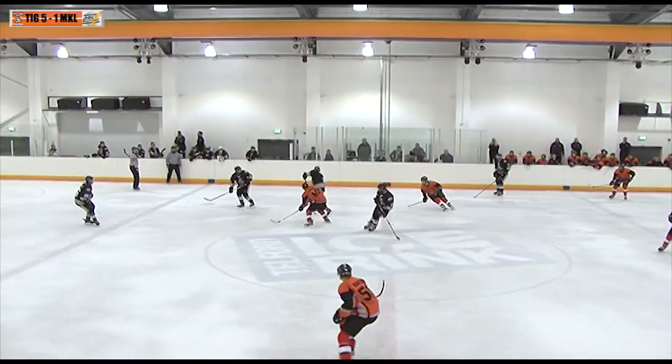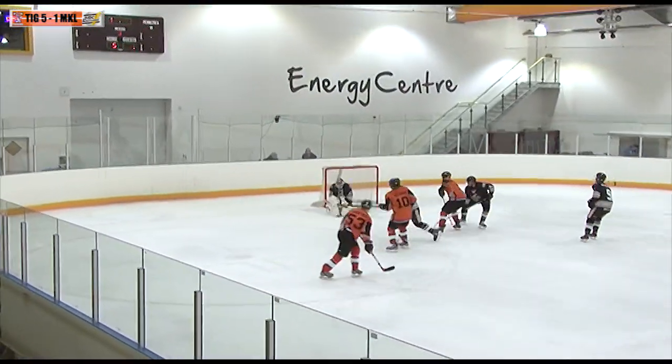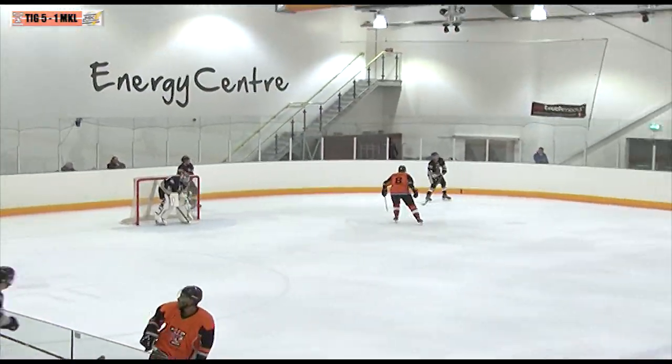Maynard. Miller. Maynard. Zarbo. Miller's with it. Davis with a big shot. Wall scatters around for the loose puck and then puts his catching mitt on it to freeze it down.